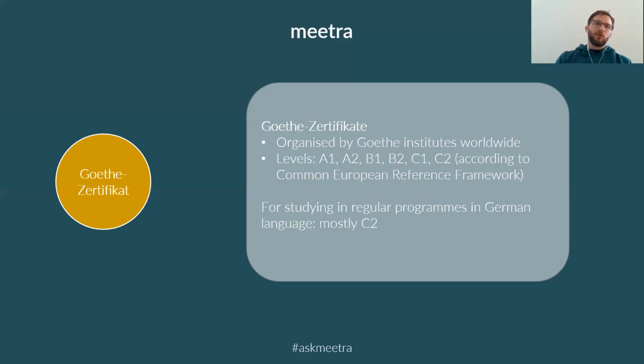Now coming to the so-called Goethe certificates. If you've ever tried to learn German in your home country, you will have come across the Goethe Institute, which is a German language and culture institute around the world. There are Goethe Institutes in most countries, and they teach the German language. They have different levels from A1 to C2, according to the Common European Reference Framework, where all languages are sorted from A1, the lowest level, to C2, professional or proficient language level.